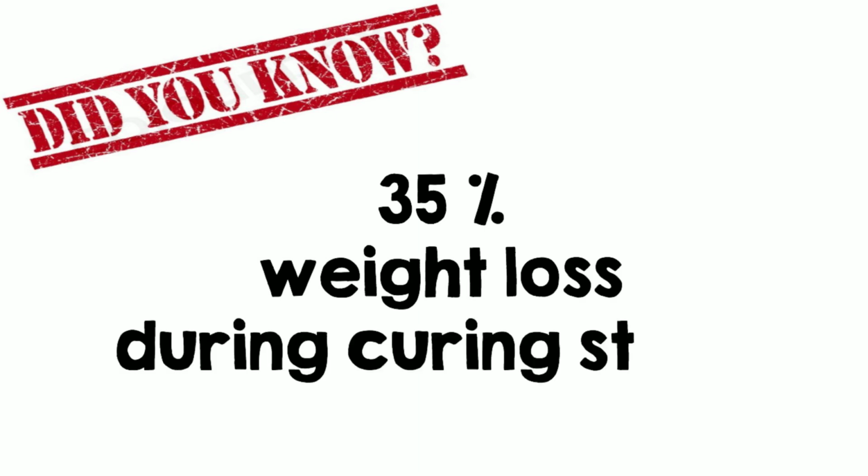This process happens over the course of about 22 weeks in well-ventilated rooms. One interesting fact: when curing, Speck Alto Adige loses 35% of its original weight, acquiring that typical firm structure.